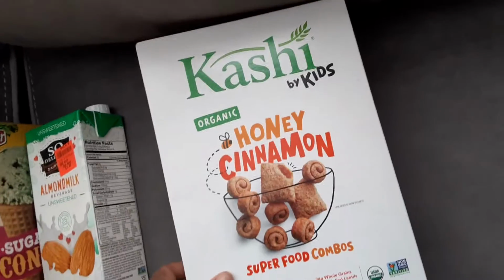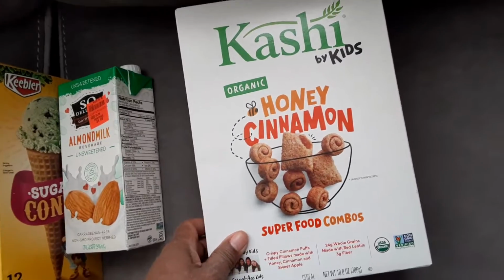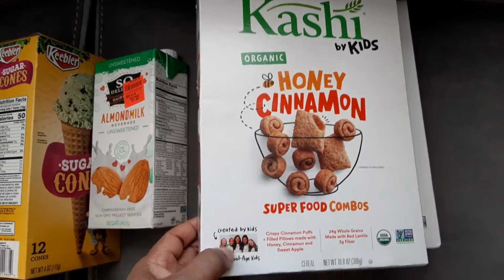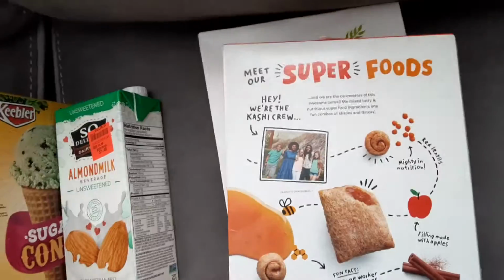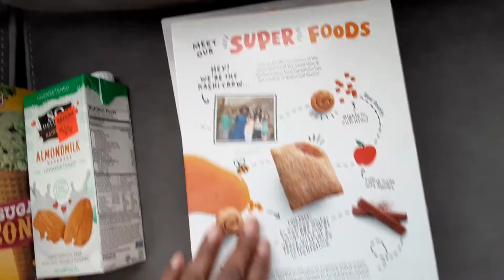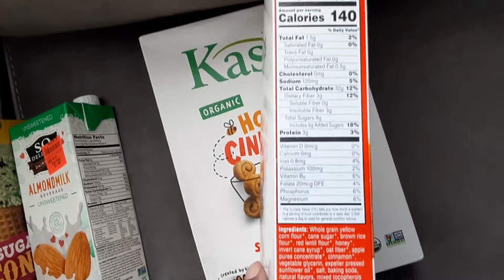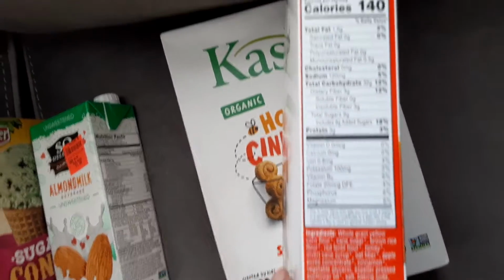Of course, I love Kashi. I love the Kashi for Kids cereals and bars. They taste so good. Honey cinnamon, organic, superfood. You know, they use a panel of children to make sure this tastes good. I'm going to review this before. So, very good nutritionals. Check that out.